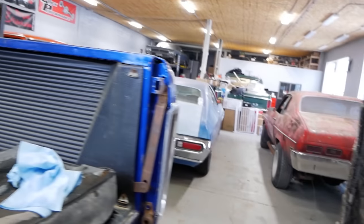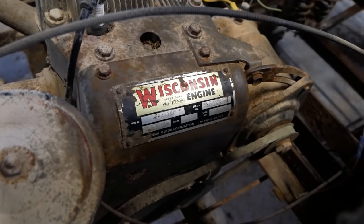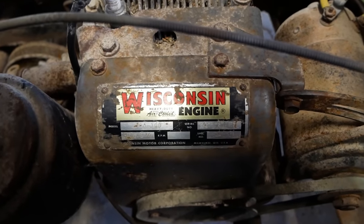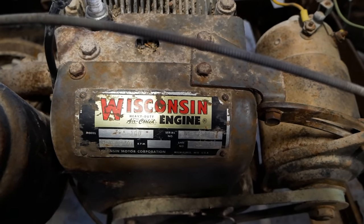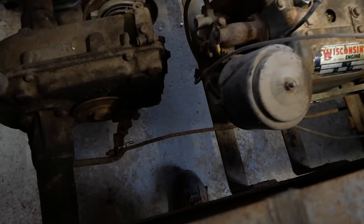Oh, it's Wisconsin. Well, that's good. That means it'll probably fire right up. Heavy-duty air-cooled Wisconsin engine. Looks to be a model TRA-10D. The size is a 3 1/8 by 2 7/8. It's just kind of chilling here.